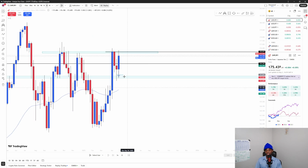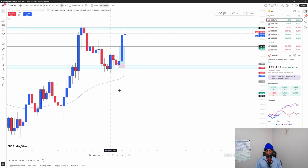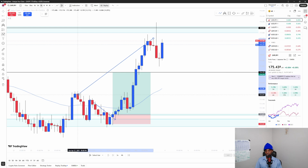CHFJPY weekly time frame, we have created this beautiful pin bar, and on the daily we have created this beautiful engulfing candle, confirming that we are rejecting this daily area of interest. On the 4-hour, price was somewhere around here. I anticipated for this to create a pullback to the zone.